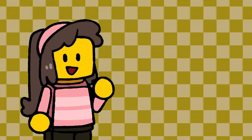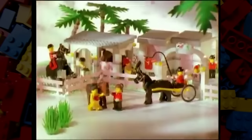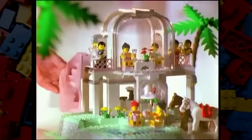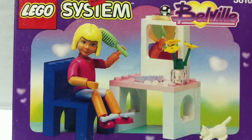And speaking of aesthetics, one of my all-time favorite themes is a sub-theme of town called Paradisa. I love this theme so, so much. For one, it was a really cool way to add a bit of femininity to LEGO. Not that they weren't playable by girls, but this theme embraced the pastel colors and pinks without being too pink aisle, corporately girly, I guess. Something that LEGO would sadly lose very soon after this.